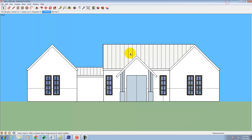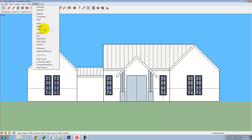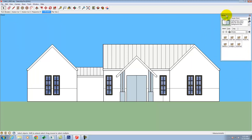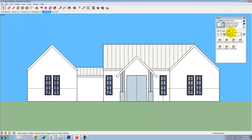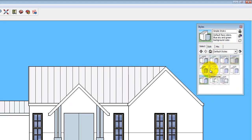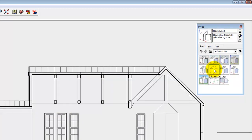It will load. Okay. So first thing that I want to do is I want kind of a basic line drawing view of my model here. And I'm going to go to the window and then styles, there it is. And when I have the styles view open, I like to have them over here on the right, just somehow it works a little bit better for me. And we're going to start with kind of a basic style set, and I think it's under the assorted, nope. You have to kind of look through here, it's under default. It's right here, it's hidden line. And I'll click on it, and what it gives, oops.